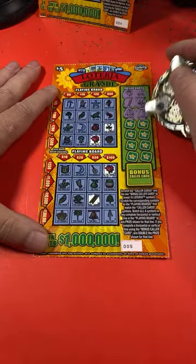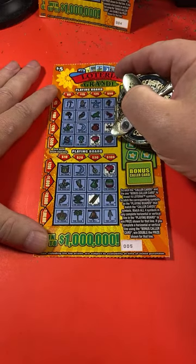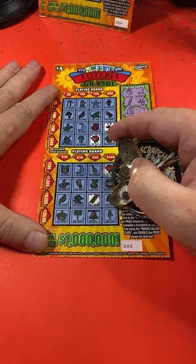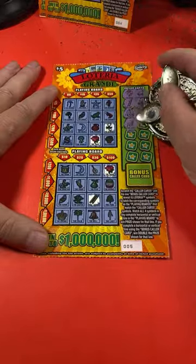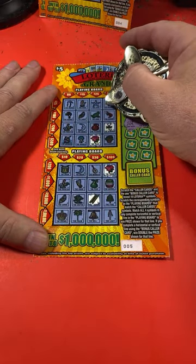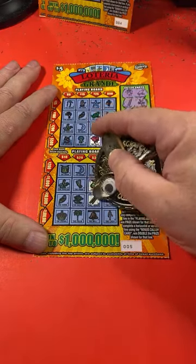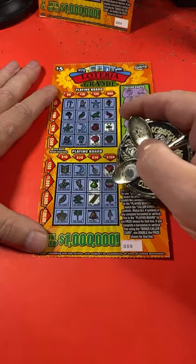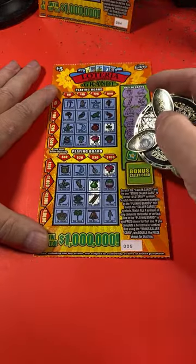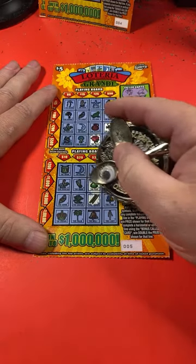A melon and a pitcher. Nope. I don't see anything there. A deer and a pear. Dang. There's a pear. Is there a deer on here? Nope. A sun and a boot. Holy crap. This ticket don't have nothing on it.